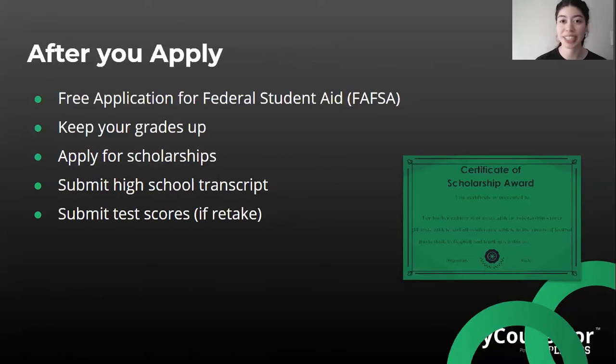So please make sure you don't get senioritis, because universities will ask you to submit your transcript, and they will also look at your grades from senior year until you have graduated high school. Make sure you are applying for scholarships. There are thousands of scholarships out there on the internet, so please make sure you're applying to as many scholarships as you can.